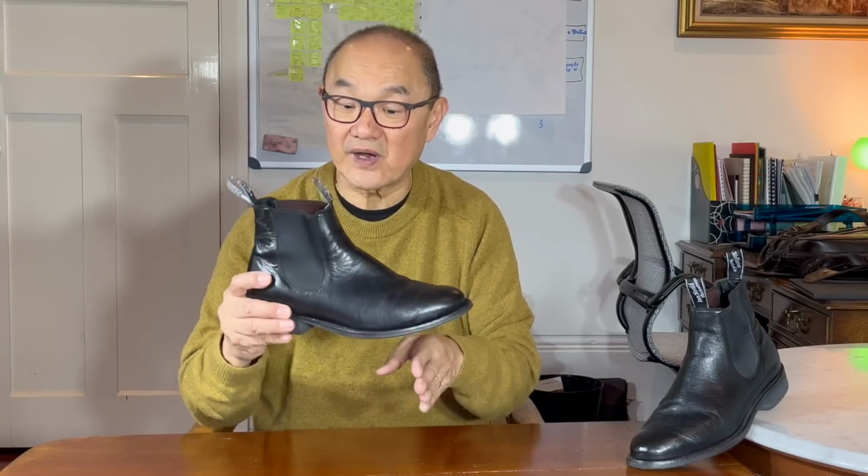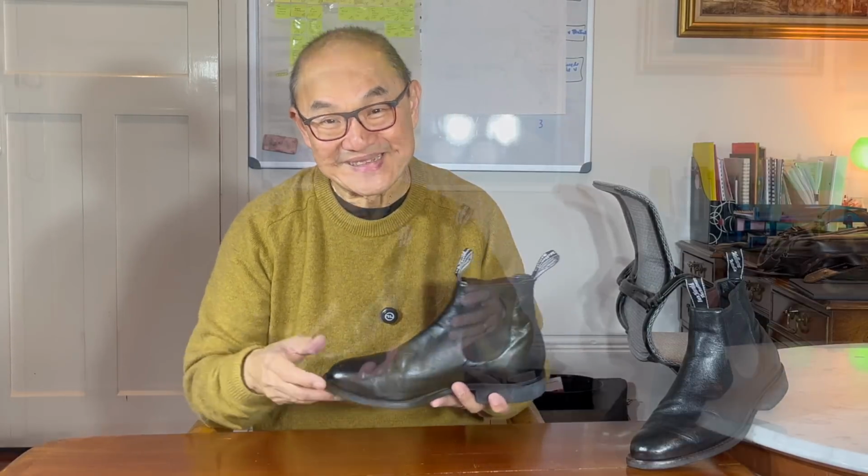It's a rounded almond toe boot and so is sleek and elegant, as well as suitable for horse riding in a stirrup. Oh, a grazier, by the way, that's an Australian term for the owner of a cattle or sheep station. That's ranchers to my American friends.